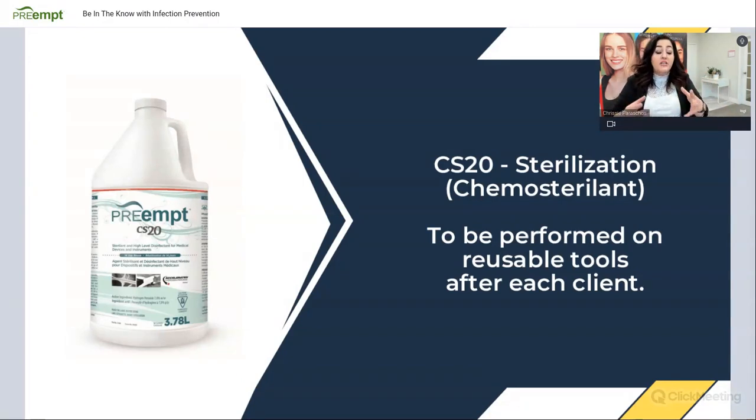So the HLD5, myself personally, I like to carry both. If I know that I'm going to be busy one day and I really need to get my tools disinfected faster, I will use a CS20. But as soon as I nip somebody, I cut them with the nippers or a drill bit or something, I know right away that whatever I used in that service has to be sterilized because I drew blood or I drew some mucous membrane, like I punctured the skin. So you need to sterilize. It's a must, you have to sterilize.